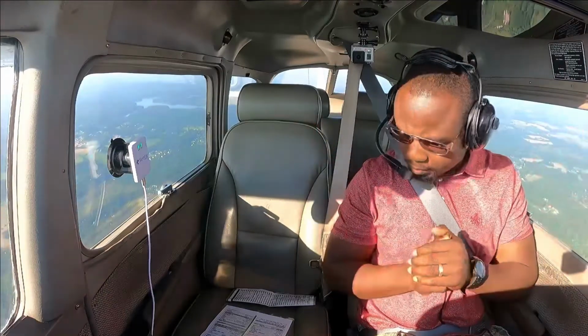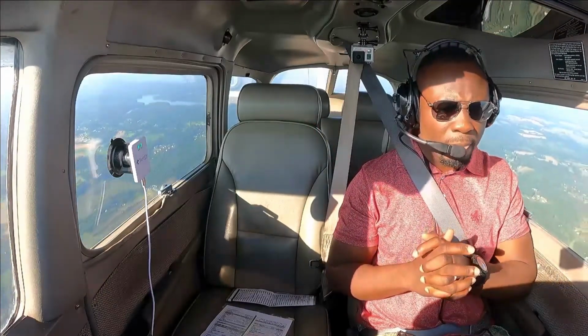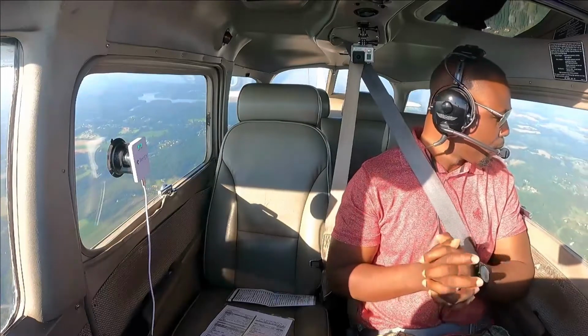Southwest 4510, Potomac departure, radar contact, climb via the Terp 7 departure. Climb via the Terp 7, Southwest 4510.